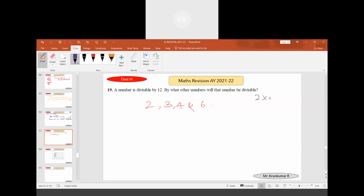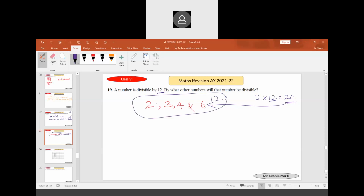You know that 2 into 12 is a number, 24. This is divisible by 12. It is also divisible by these numbers because 12 is divisible by 2, 12 is divisible by 3, 12 is divisible by 4, 12 is also divisible by 6. You can consider 12 also. Sir, we can simply find factors of 12 except 12. Including 12, you can write other than 12 these numbers. Okay, sir. Varun, understood? Yes, sir.